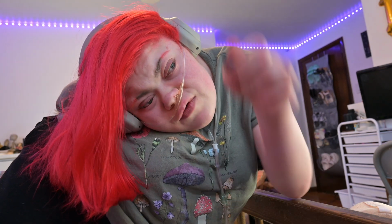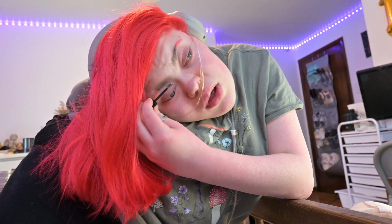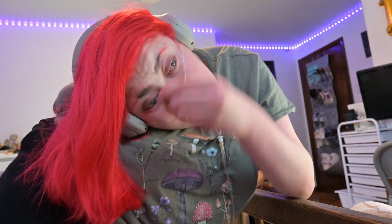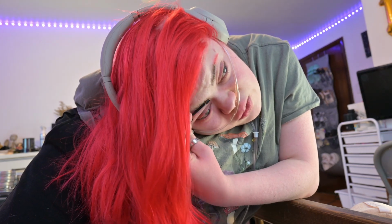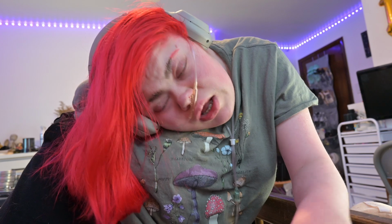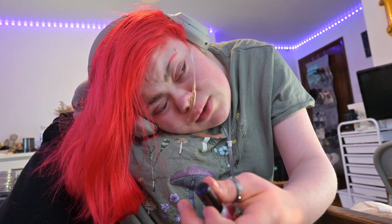I usually use the Benefit Cosmetics 24-hour something brow. I think that's what it's called, I forget. But I really wanted to try this one. And I really like it, but I'm misusing my other one, if I'm being honest, because I don't like how little this wand is. It's so small. The Benefit Cosmetics wand is really long, which I like for my brow wand.